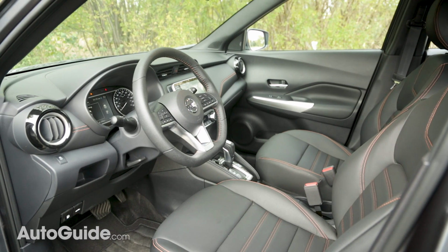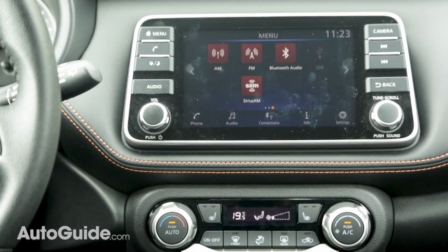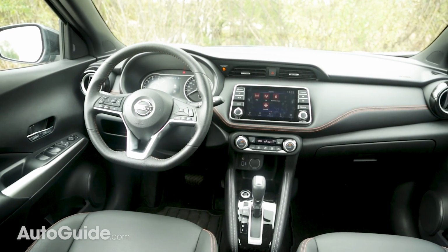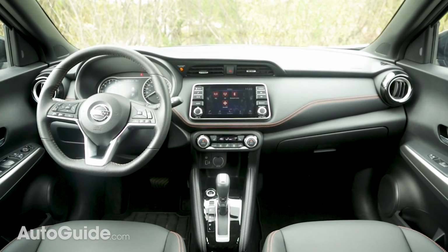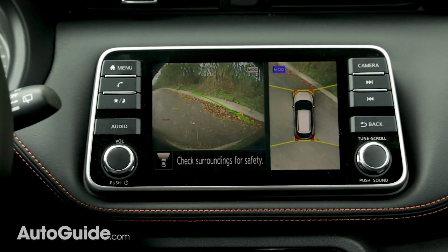Like almost all cars today, the Kicks has a lot of technology. This model has a touchscreen with Android Auto and Apple CarPlay support, but there is no navigation system. There's automatic climate control, heated seats, and handy safety features like forward collision warning, blind spot monitoring, a rear view camera, and a 360-degree view when parking.